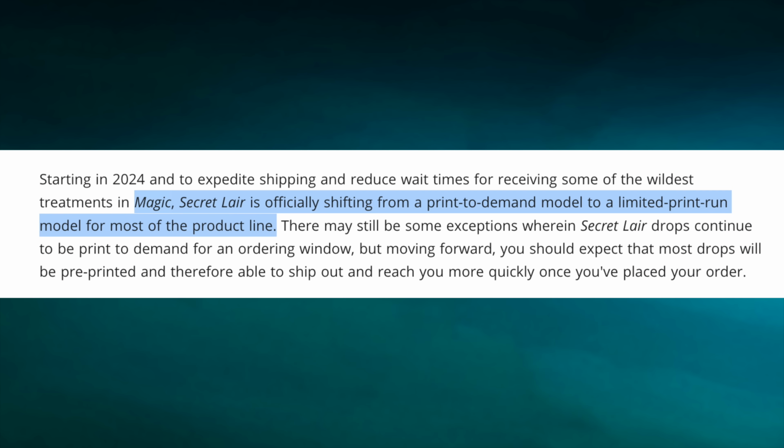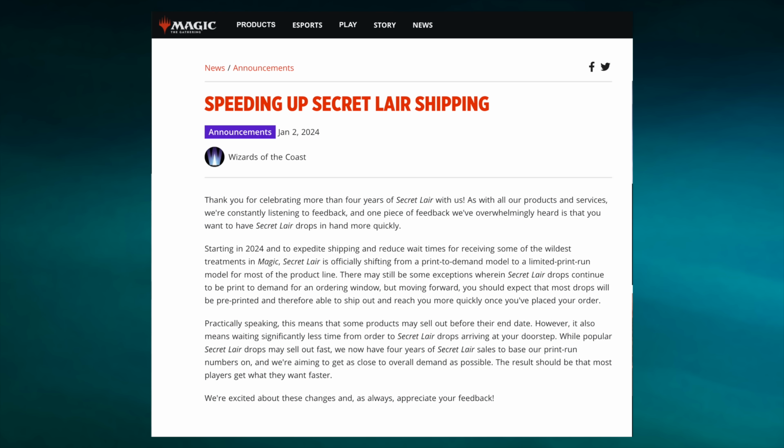While they noted there may be some exceptions, what this means is that instead of taking everyone's order for a Secret Lair and then printing enough to fulfill those orders, Wizards of the Coast will now pre-print a finite amount of Secret Lairs and then sell those on a first-come, first-served basis. In other words, Secret Lairs can, theoretically, now sell out, meaning that if there's a Secret Lair you really want, especially one that is a really good deal, you will probably want to log on and try and purchase it as soon as it goes on sale.